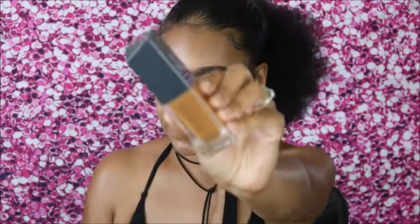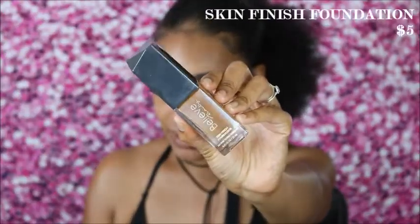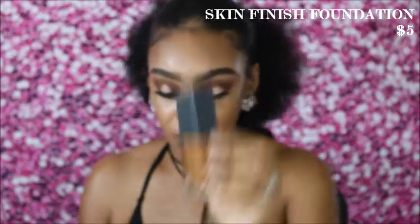While that's seeping into my skin for a second, I'm going to show you the foundation. This is the Believe Beauty Skin Finish Foundation. It says it is medium to full coverage, and it is in the shade Hazelnut. I'm worried that this may be a little too dark for me. They do actually have a website. It's believebeautycosmetics.com. You cannot purchase on the website, but it does show you all of the products that they have.